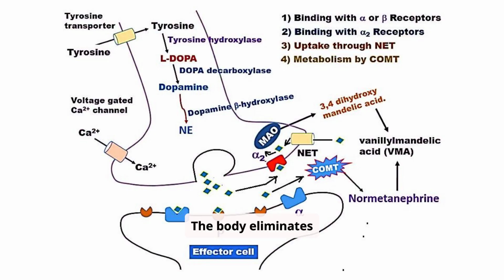The body eliminates catecholamines through urine in three main forms. About 15% are excreted as free adrenaline and noradrenaline. Around 50% are excreted as free or conjugated meta-adrenaline and metanoradrenaline. The remaining 35% is excreted as vanillyl mandelic acid, or VMA.